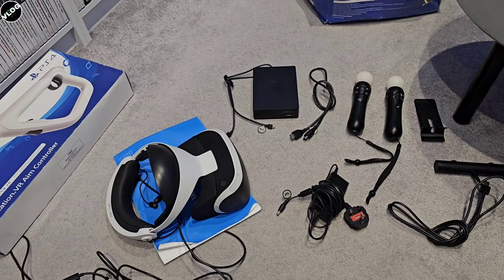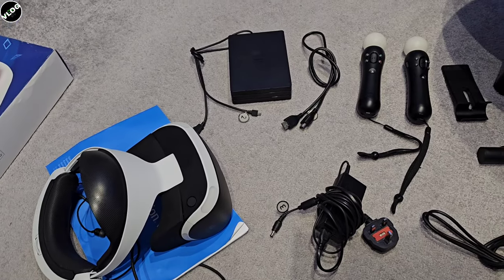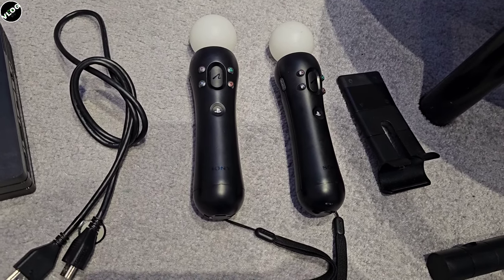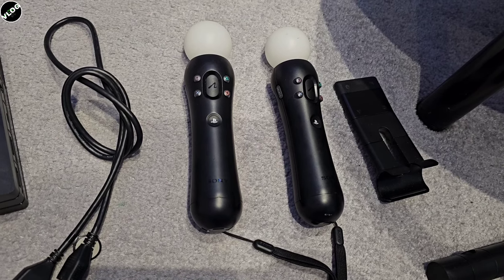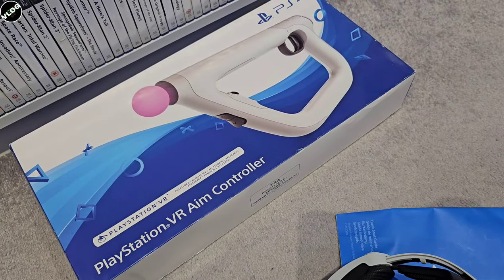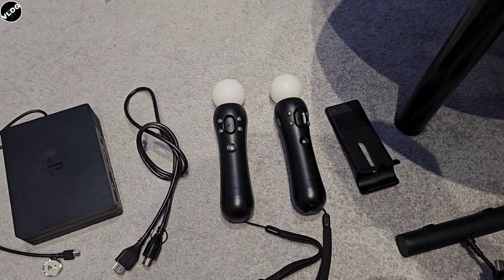Okay, so I've gone through all the PSVR stuff that I had. Everything seems to be here. I actually underpriced the Move controllers. These V2 ones actually get £16 trading each. So it's £32 trading there. This is £6 trading, so I'm already at 38, and I can't envisage there being a problem with that or these. They look to be in really nice condition.